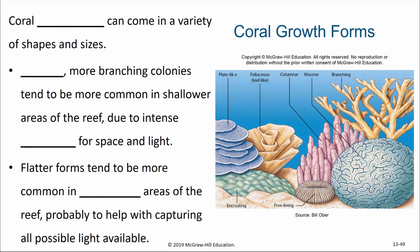Coral colonies can come in a variety of shapes and sizes, with different species of coral generating different colony shapes. Taller, more branching corals tend to be more common in shallower areas of the reef due to intense competition for space and light. This is also why high-rise skyscrapers and apartment buildings are more common in areas where a lot of humans are living, because there's more competition for space.